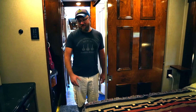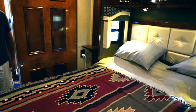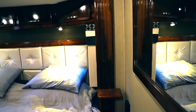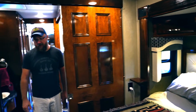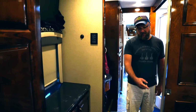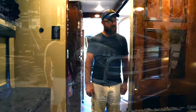And here in the back is your typical king-size bedroom. Lots of cabinet space for storage. I have 3 closets for hanging clothes, and another entertainment center back here from the bedroom. And I have 150 gallons of water on board underneath the bed. It makes it really nice to boondock.